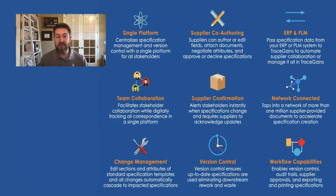So in today's presentation, you learned how network specification management from TraceGains gives companies a much faster and more accurate way to author, publish, and manage raw materials and finished goods specifications. In our demo, you'll see game-changing benefits of a single platform for specs and other critical business processes to connect teams internally and automate supplier relationships and document management, providing a single source of truth accessible with any device and by any stakeholder.